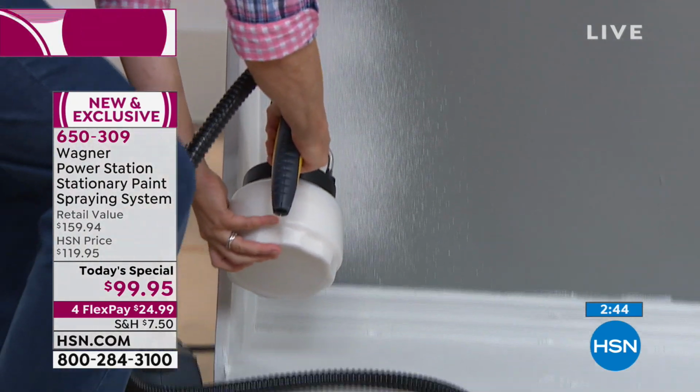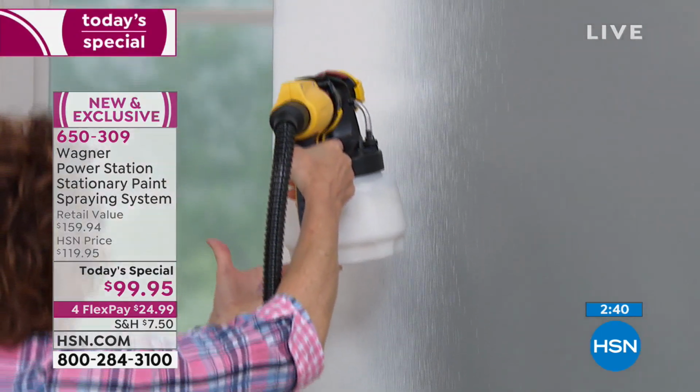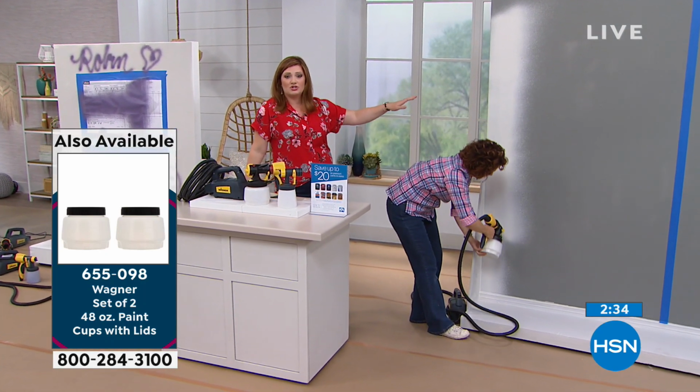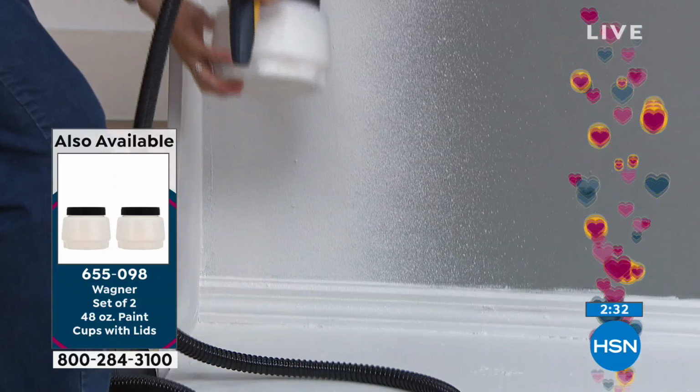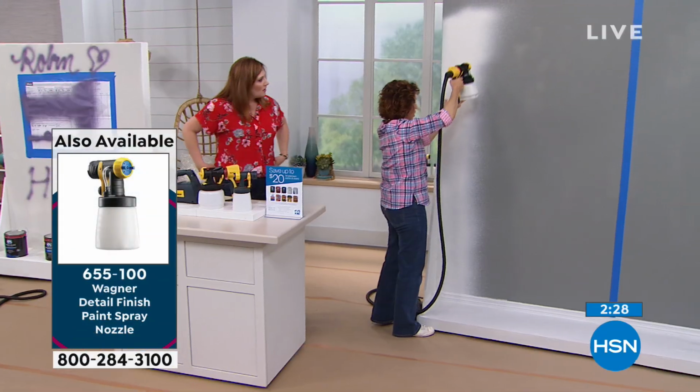You don't need to practice, but Wagner and HSN put in that little map that you can tape up to your wall so you can practice if you would like. Now, if you're doing large surfaces like Linda is showing you, this is awesome. One of the things that I wanted to show you is we have a roller over there.